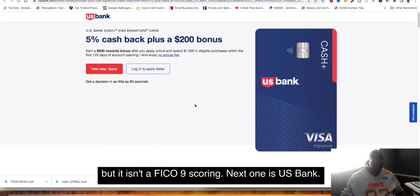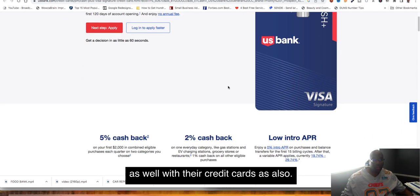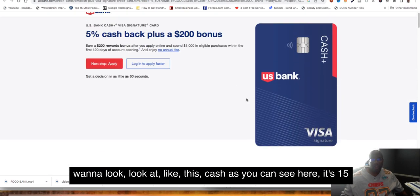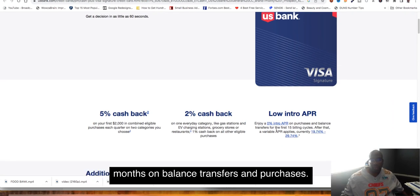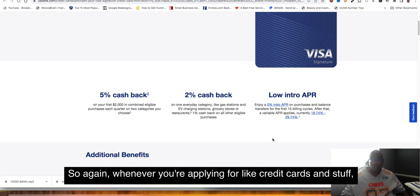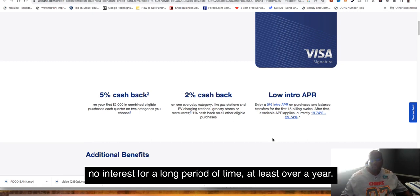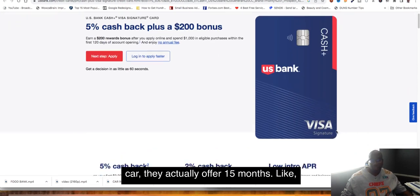Next one is U.S. Bank. U.S. Bank, they offer pre-qualifications as well with their credit cards. Now, I'll show you some of the best credit cards that you want to look at. Like this, as you can see here, it's 15 months on balance transfers and purchases. So again, whenever you're applying for credit cards, you want to make sure you're trying to find credit cards that offer no interest for a long period of time, at least over a year. And so, like I said, with this cash rewards card, they actually offer 15 months.